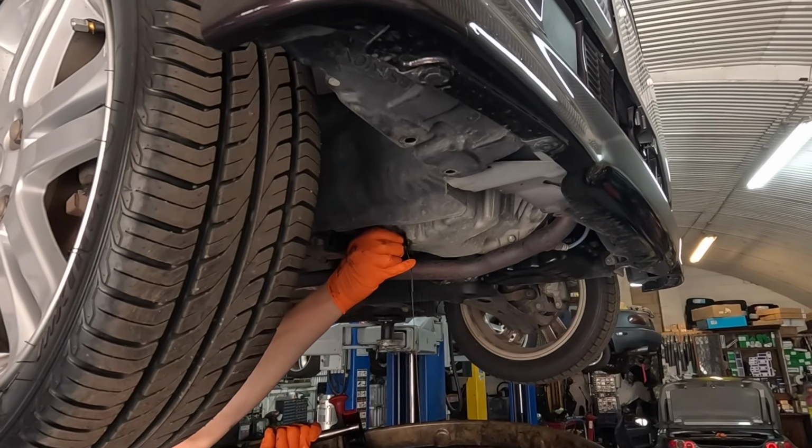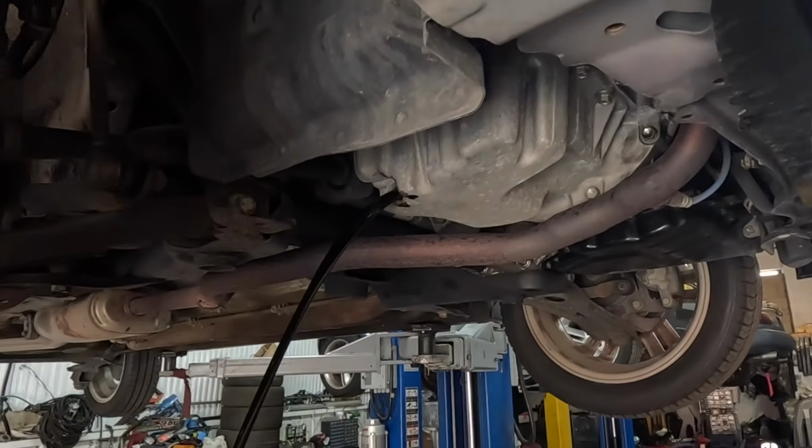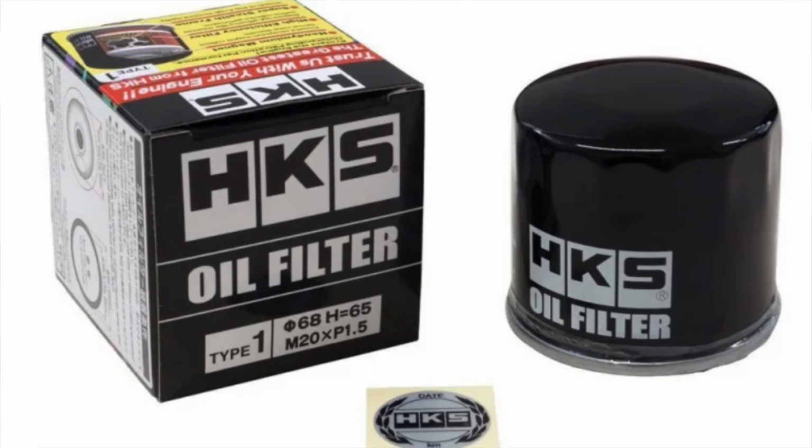Now, the filter, I always buy a HKS. HKS, I think, is like a sporting arm of, or a sporting manufacturer of products for Japanese vehicles, basically. You can let me know if I got this wrong in the comments, folks. I believe it's a very good make. So I always end up ordering the filter online.